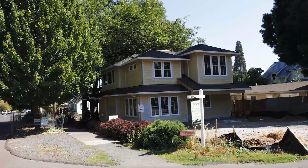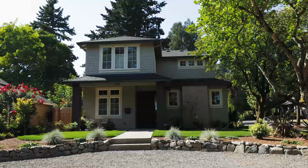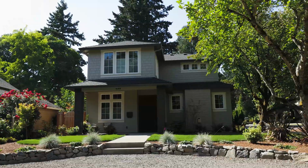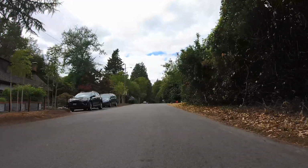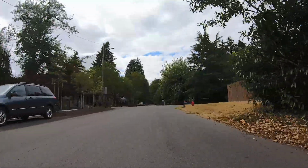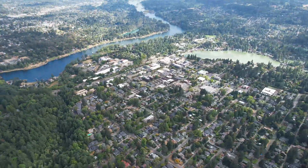Right now, I'm passing a new construction house. New construction has been the hallmark of this neighborhood. It's been a very popular destination for a lot of builders. You can see it gets a little bit quieter, more residential. And what we're going to do is just snake up and down the streets of First Edition.